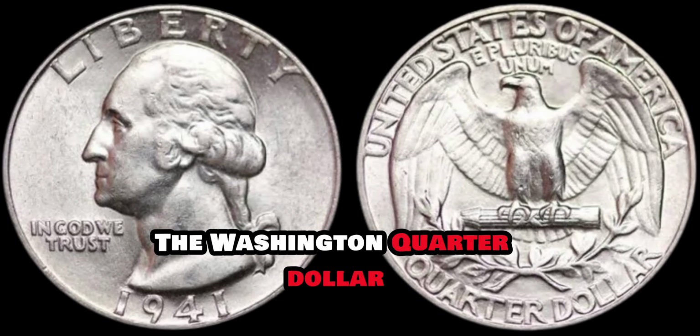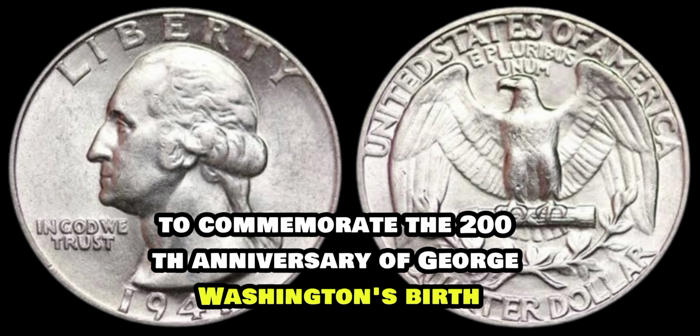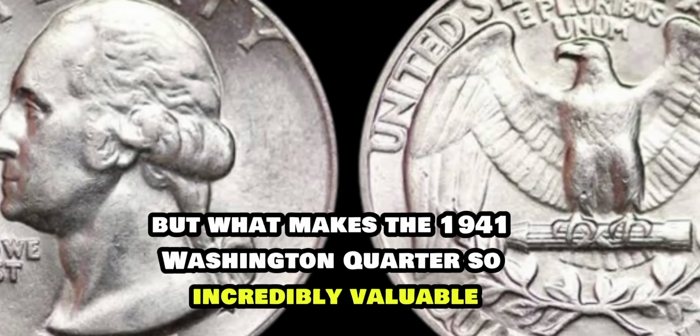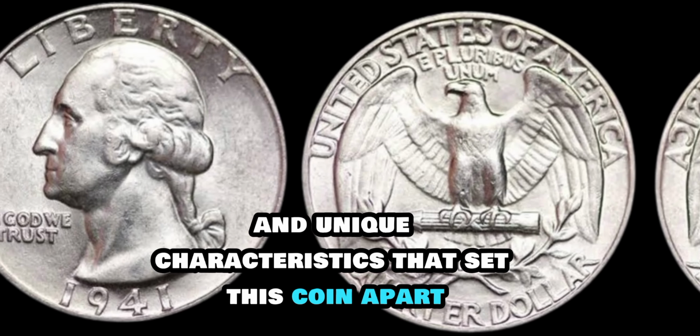The Washington Quarter Dollar, first minted in 1932, was created to commemorate the 200th anniversary of George Washington's birth. But what makes the 1941 Washington Quarter so incredibly valuable? Let's explore the history and unique characteristics that set this coin apart.